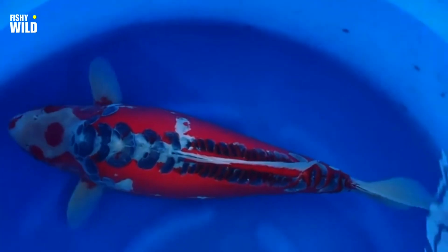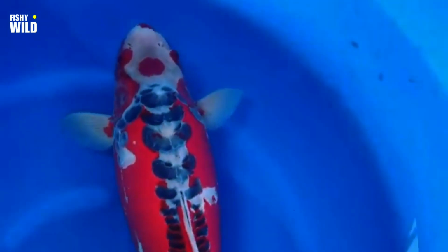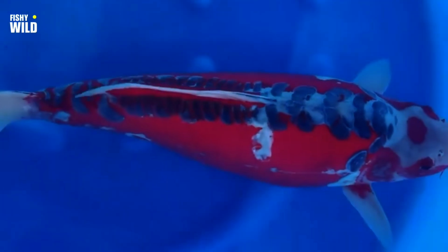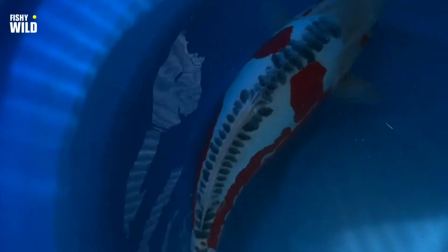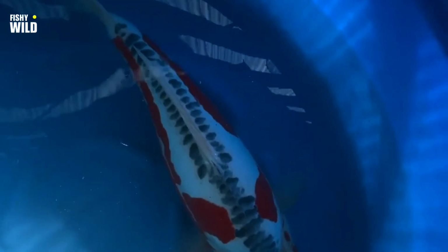Just like an Asagi, you should look at the head and the presence of any markings on the head. The best Shusui will have a clean head, meaning that there are no markings on the head at all. The head should have a consistent gray or a white color all over, and any of the hi pattern visible on the head would be regarded as an imperfection.